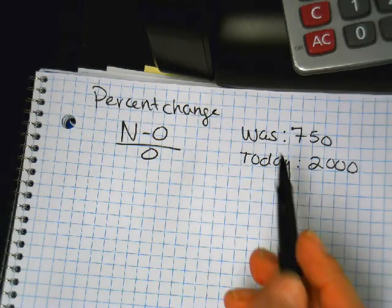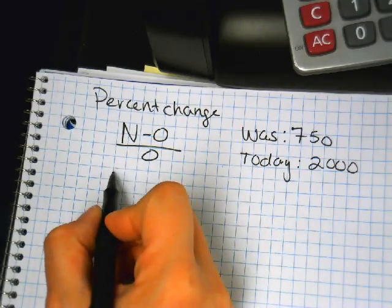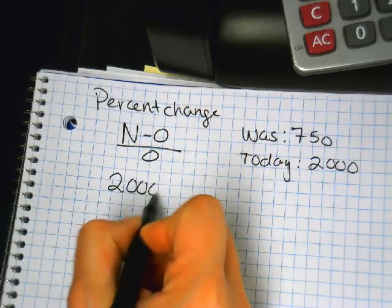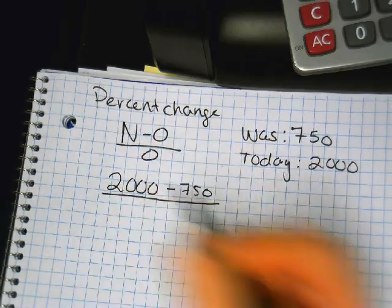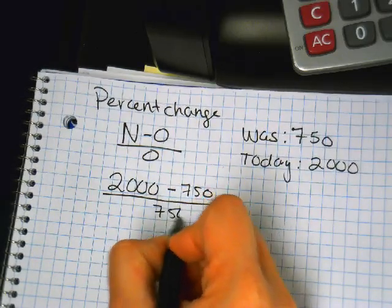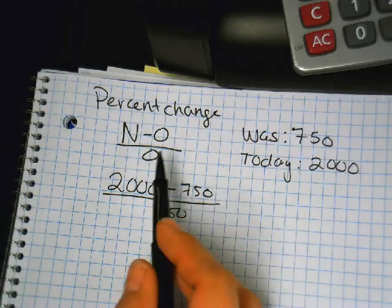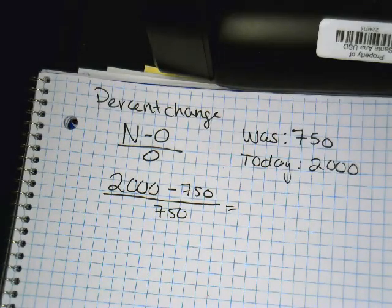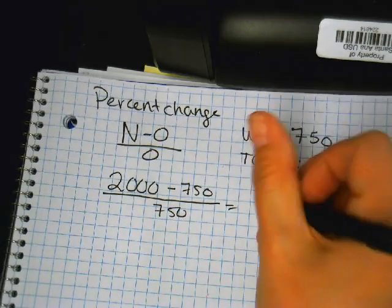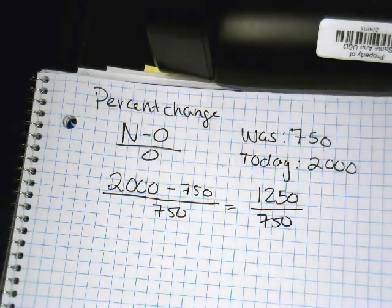Up. Okay, so let's substitute the numbers. The new price. What number do I write down first? 2,000 minus 750, divided by 750. Be careful. Some kids will make the mistake of writing 2,000 on the bottom. You have to figure out which one's your old number. That goes on the bottom. So 2,000 minus 750 is 1,250, divided by 750.